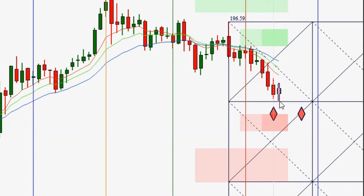Because there's another, even more important reason. You see that red diamond right there? If you've been watching my videos, you already know what that is. But for those new to my videos, that red diamond is a weekly F date. F date refers to future dates or forecasts. For the weekly time frame, that would be a weekly F date. A daily F date would be a future forecast for daily turns.